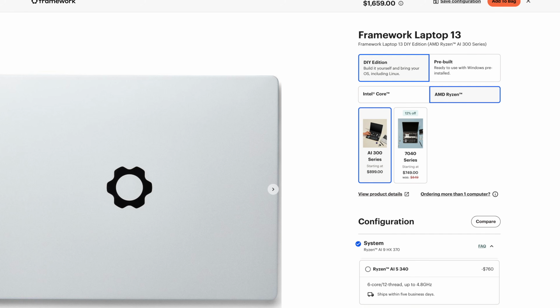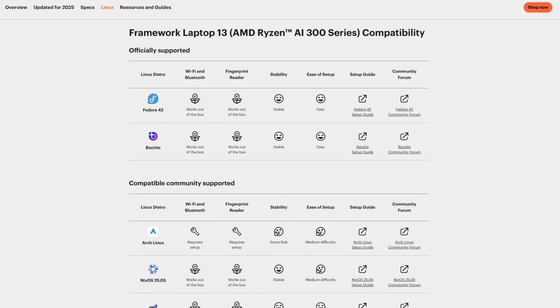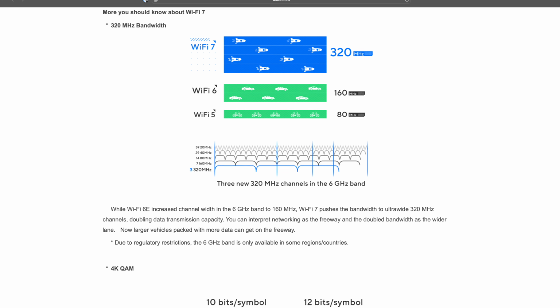I bought the DIY model, which means we're supposed to bring our own operating system, and in this case, I'm going to be running Linux on it, and I'm going to try a few different distributions. It does say it works with Fedora 42, and I'm going to give Arch a shot and Ubuntu a shot also. The Wi-Fi card is also refreshed this year, so it now does Wi-Fi 7, which is a big improvement.